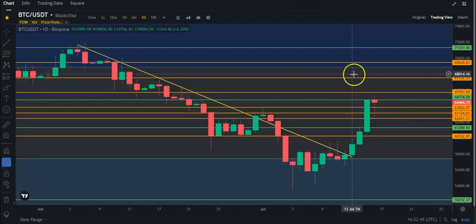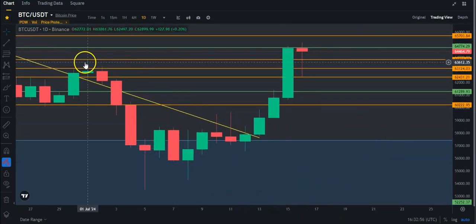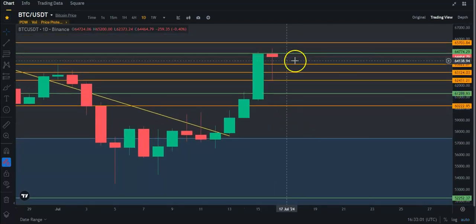Now, if we look at Bitcoin on the daily time frame, you can see yesterday it did manage to blow through these three resistances, which I thought was going to be a little bit harder than what it was. And apparently it wasn't. And right now, today, we're getting an excellent hammer candle. You can see it actually touched this and used it as support. And that was what, the 62.4 level? And it's working its way back up, guys. So that's a very, very good sign.